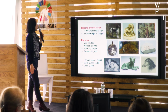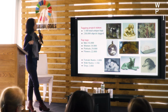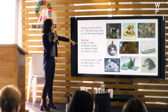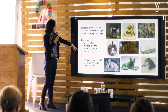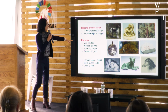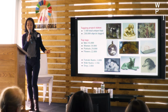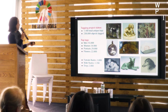And some stats on the tags. We have about 1,100 unique tags. 230,000 objects are tagged. The most popular tag is men, followed by women, portraits and flowers. And then fun facts, we have more female nudes than male nudes, even though men are most depicted in the objects in our collection. And we have 2,800 dogs. We only have 600 cats, if you're wondering.